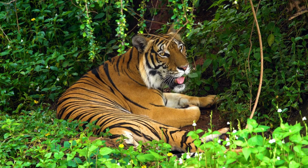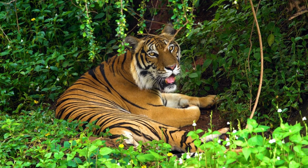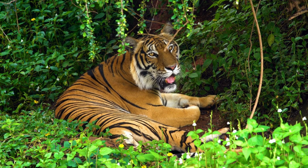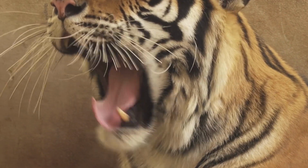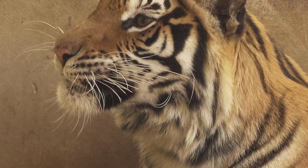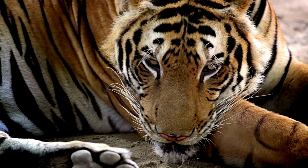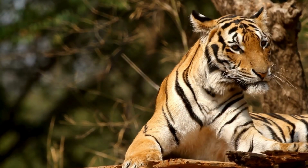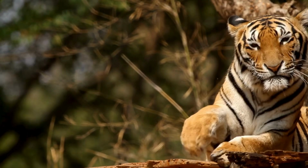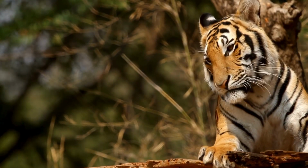With a top speed of 35 to 40 miles per hour in short bursts, they can ambush their prey with deadly precision. Tigers have large canine teeth and strong jaw muscles, allowing them to deliver a fatal bite to the neck or throat of their prey. Their eyesight is also exceptionally good, especially in low light, which is why they often hunt at dawn or dusk.